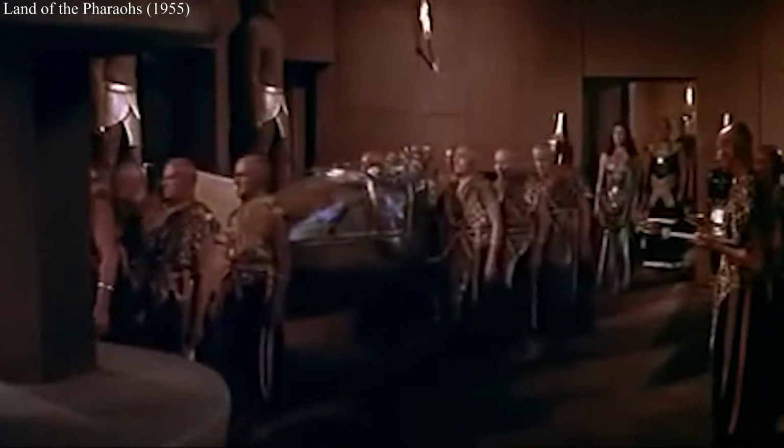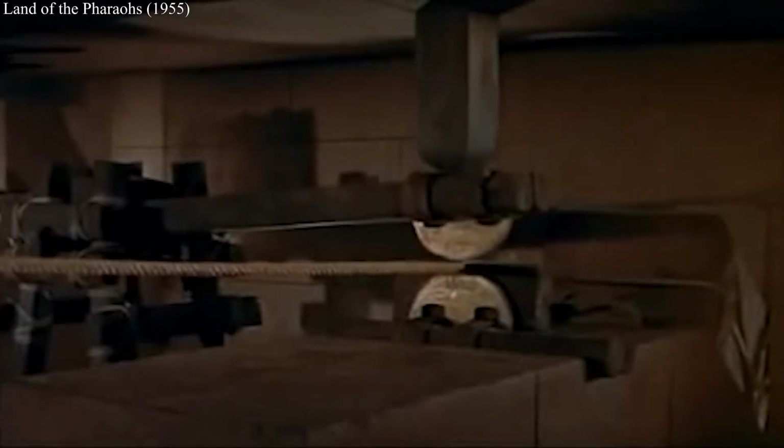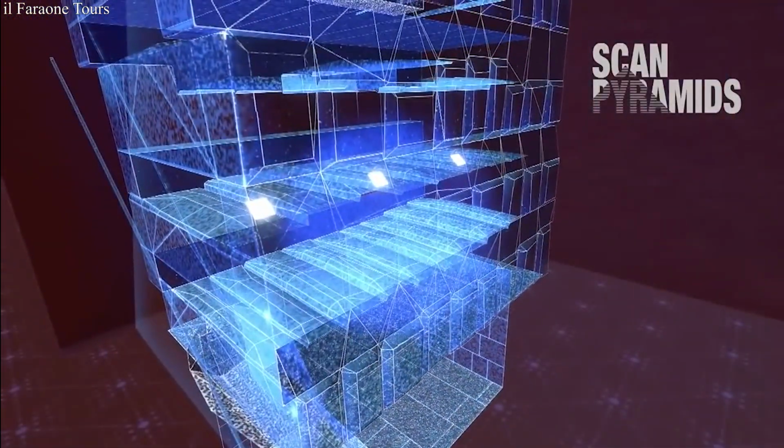And once the pharaoh was safely buried, the entrance to the tomb would be sealed up so that no one could get in, unless, of course, they knew the secret way in. All in all, the hidden passages and chambers in the pyramids are just one of the many fascinating secrets that make these ancient structures so amazing to explore and learn about.